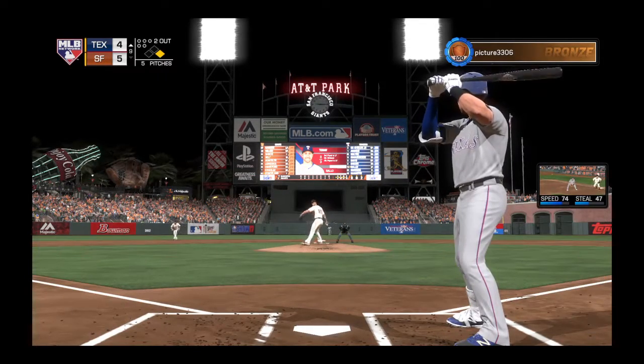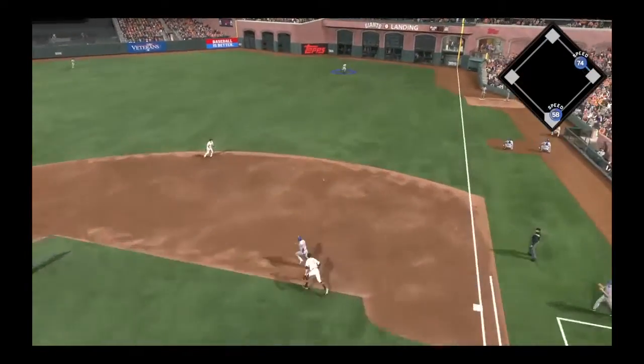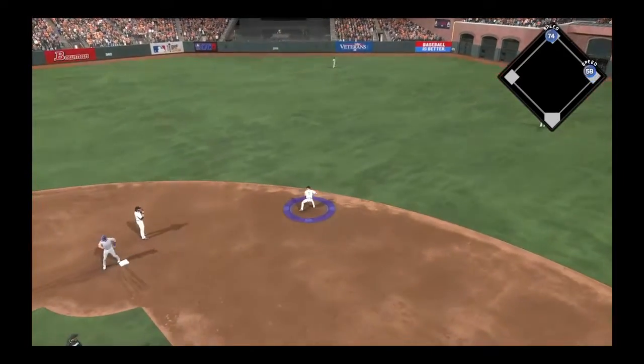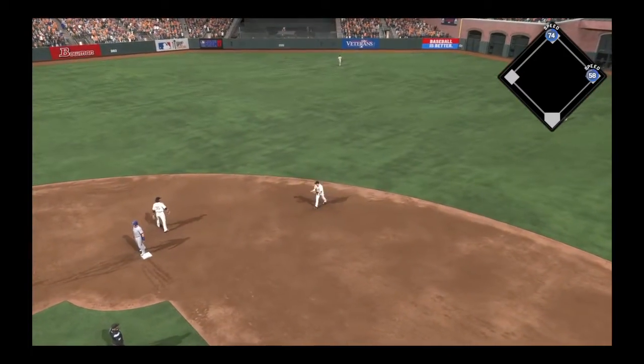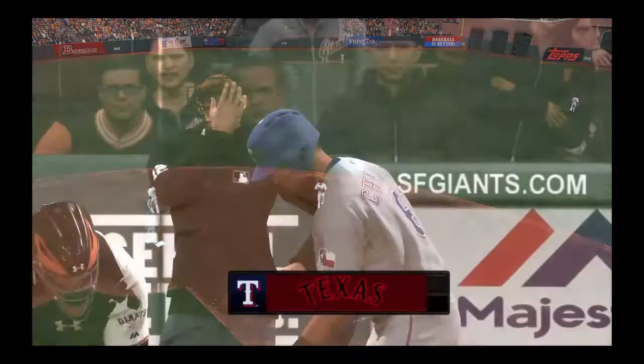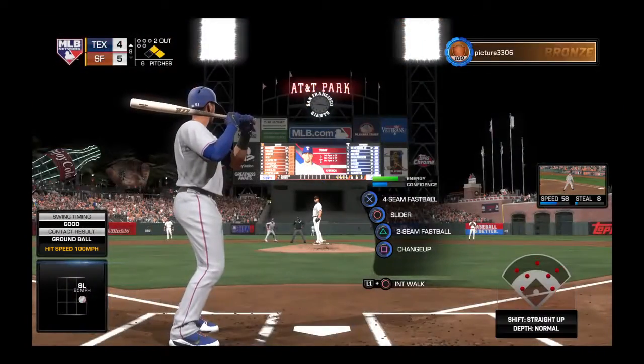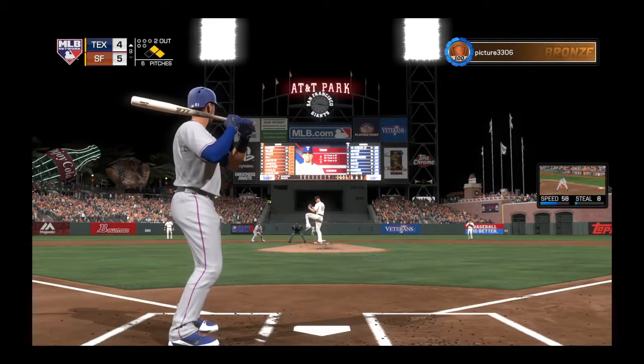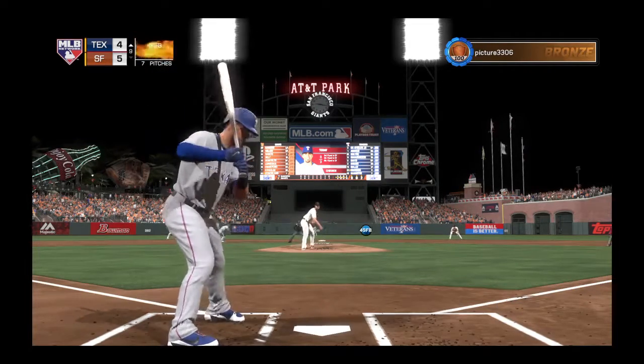Here comes the first pitch. Hit hard on the ground at first. And a reach with the backhand, but he comes up empty as that gets by him. And that runner will go no further than second as there are 2 aboard now. Now batting, stepping in, Robinson Chirinos, as he'll look to bring home that tying run from second with a base hit into the outfield.